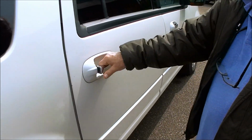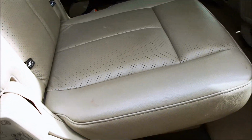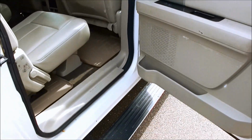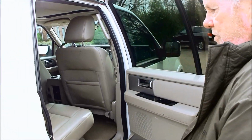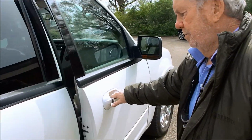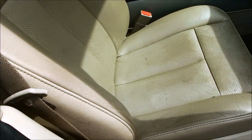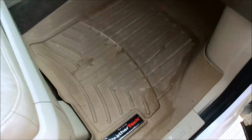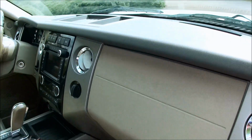We should have touched that up, but look at the leather. And you do notice that these power steps work. Boy, if you just wanted something to drive and get around in, this is pretty cool. Power on both sides, of course, WeatherTech mats. The dash is perfect. Again, this is just damp. We washed it off. Dash isn't peeling or cracked.